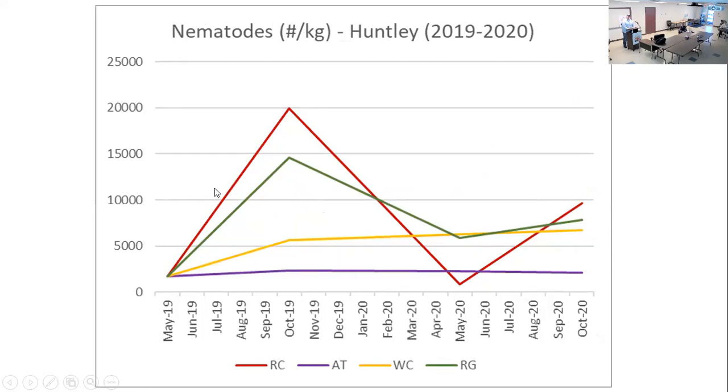Again, we see the clover goes way up, then it went way down, and then it went way up again. So it seems to me that red clover has a great ability to multiply nematodes. The alfalfa in this field stays almost steady the whole way through. It started off low and it's staying low.